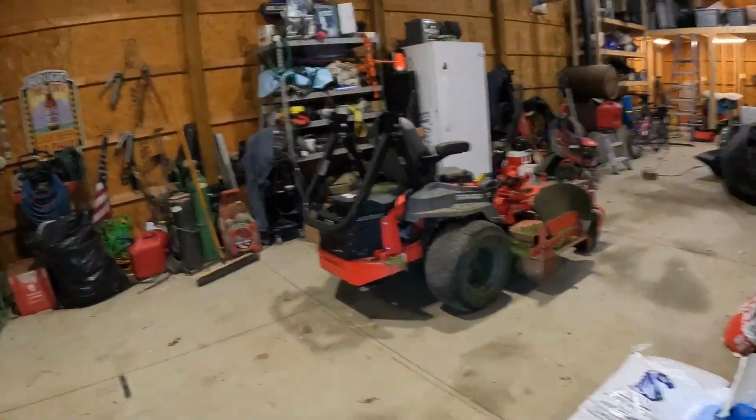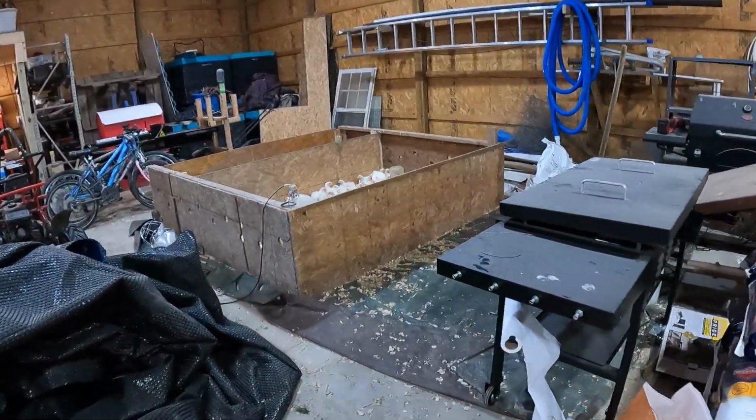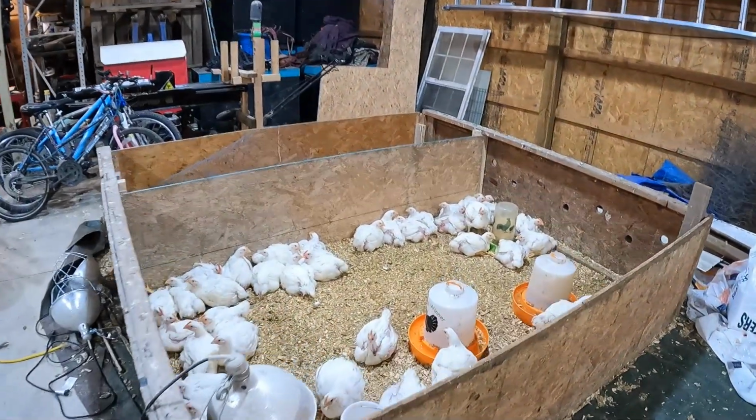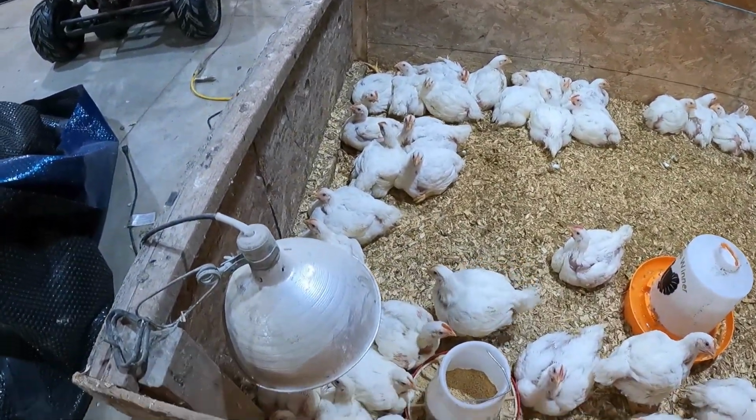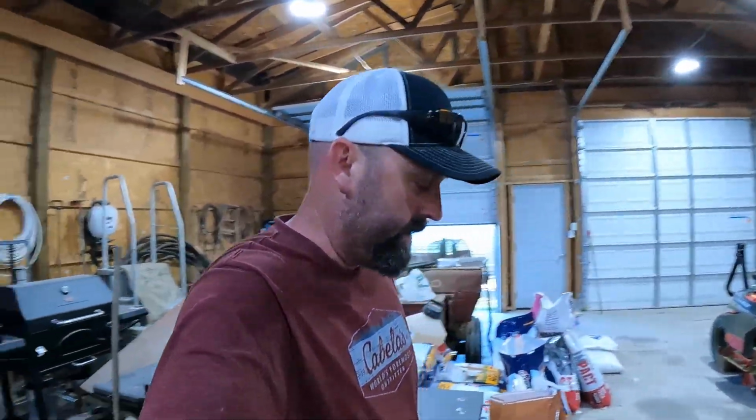We're out here in the garage where we got our meat birds, and we've already moved our turkeys into the garage, or into the barn. So let me go ahead and show you. They're about 4 weeks in here. Garage is a mess. But yeah, they're about four and a half weeks. So they're pretty close. Maybe they might be closer to 5 weeks. So about 3 more weeks and they will be ready to be processed.